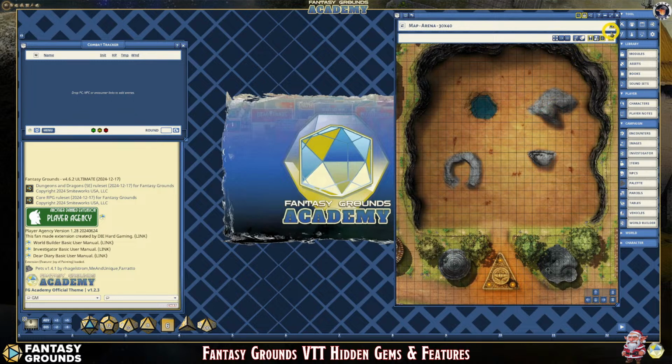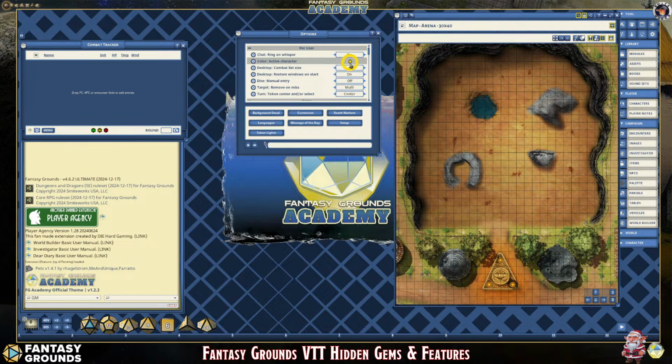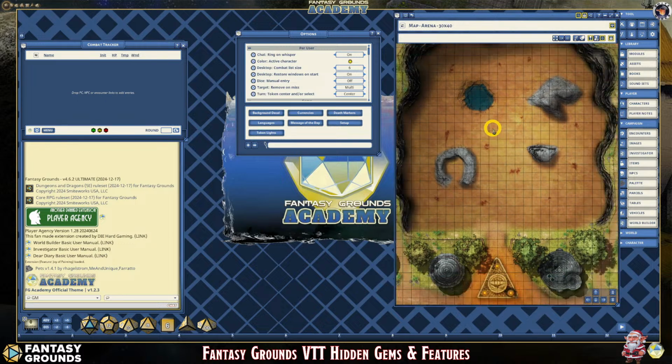So the other thing I wanted to show you in the options is that you can change this color, and I recommend that you ask your players to do this, especially if they're spellcasters, because when you're on a battle map and you want to draw an area of effect, this will help you draw those without everyone having the same color.